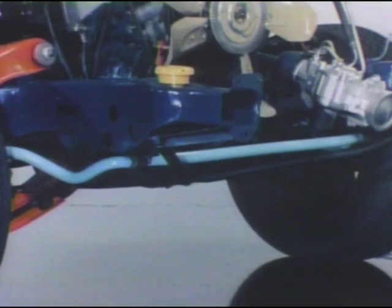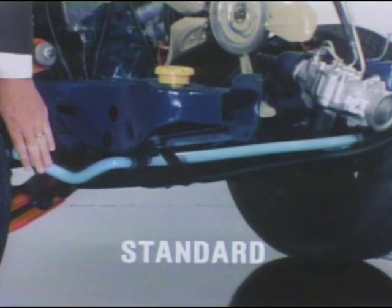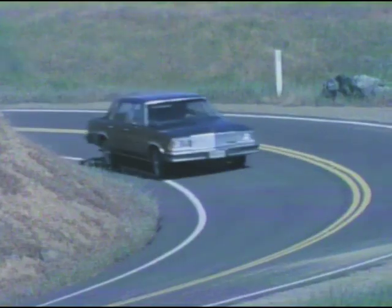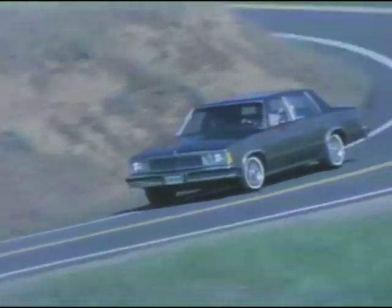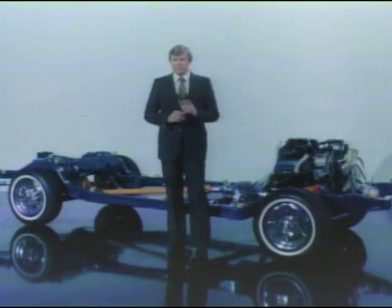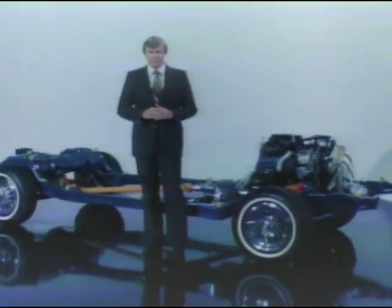Spring rates and loads are computer selected for the appropriate vehicle weight, all designed to help isolate road shock from the driver and passengers. Malibu's impressive ride and handling is further enhanced through a standard front stabilizer bar, which helps reduce sway when cornering. And for firm, responsive handling and maneuverability, the optional F41 Sport Suspension is available. '81 Malibu, value you can count on.